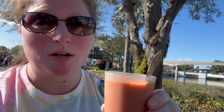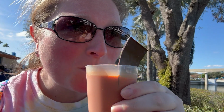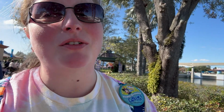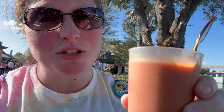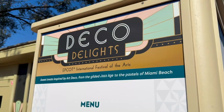My hair is crazy because it's very windy, but we're gonna try a little sip of the butterscotch milkshake. That is delightful, but that is very rich. But I also really like butterscotch. So if you like butterscotch, this is a winner. If you're on the fence, it's pretty sweet and it's pretty rich, but it's very good.